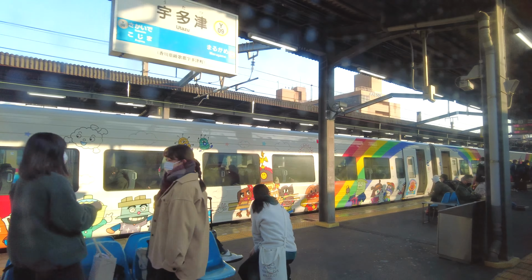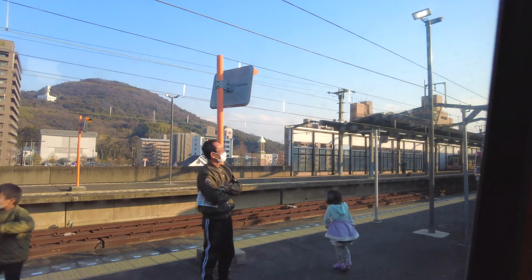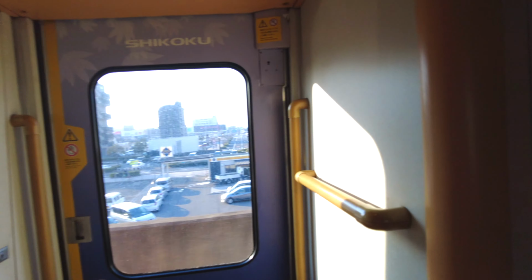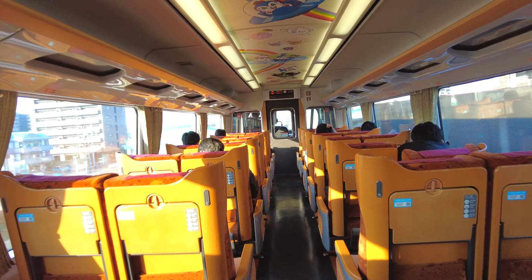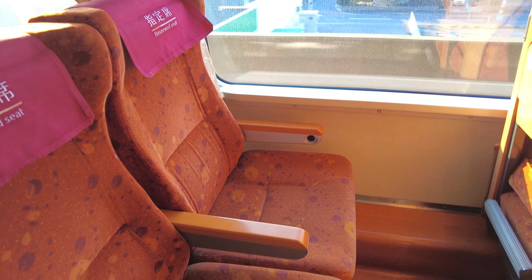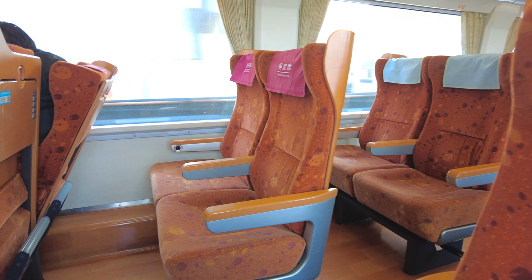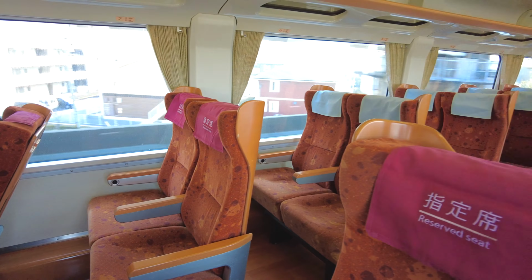Compared to the older diesel trains, the new electric 8000 series train successfully reduced travel times from almost 3 hours to just around 2.5 hours. Like many other limited express trains in Japan, the 8000 series also employs a tilting mechanism which allows the train to counteract centrifugal force and go through curves at a higher speed.